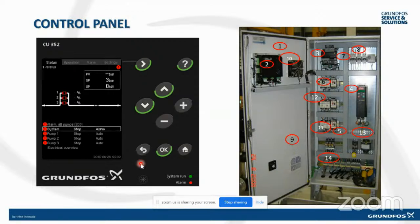It is just like a computer screen where you have different tabs, and each of the tabs, such as status, operation, alarm, settings, you do not need to go from one sheet to another sheet behind it. It becomes very user friendly.